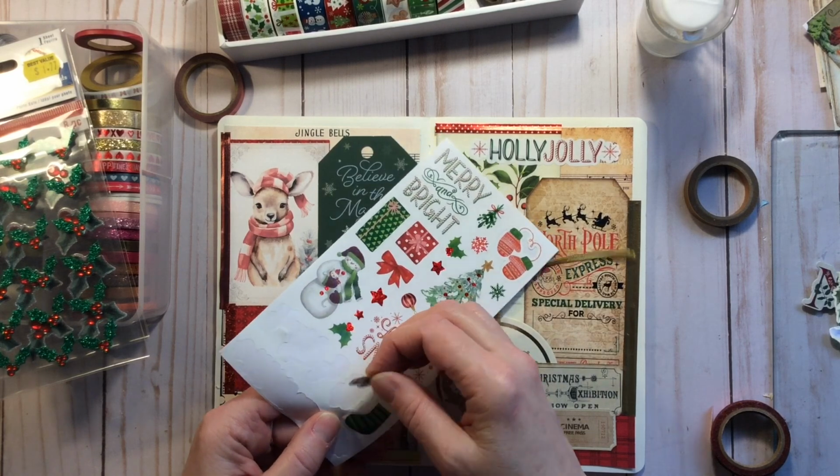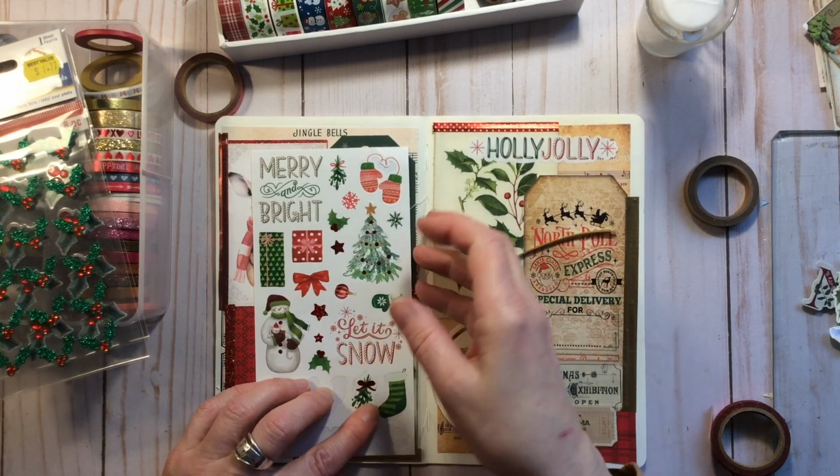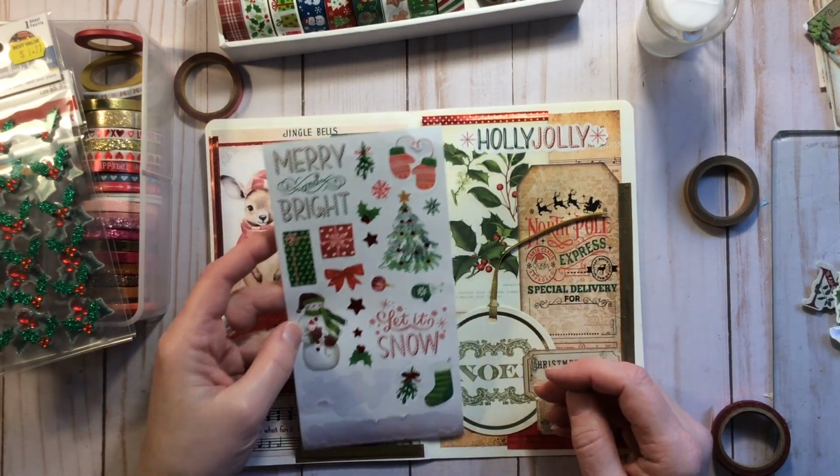Mistletoe is actually a parasite. It grows on other trees. So there's not really a mistletoe tree.